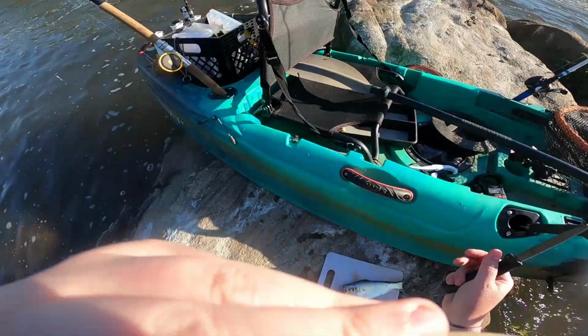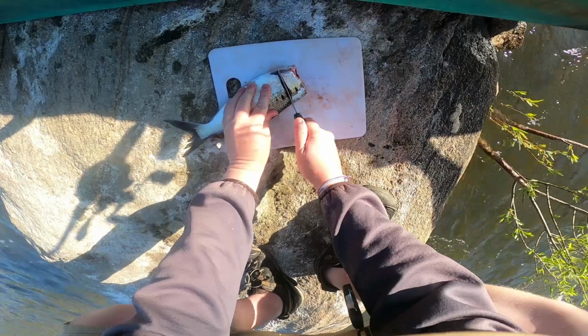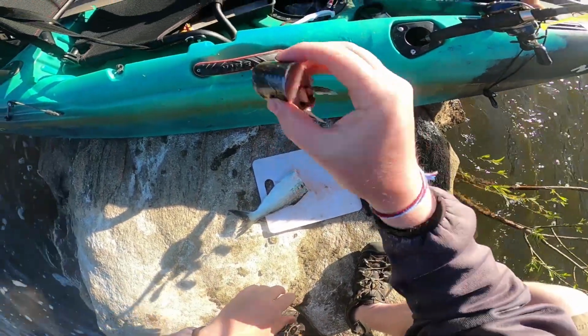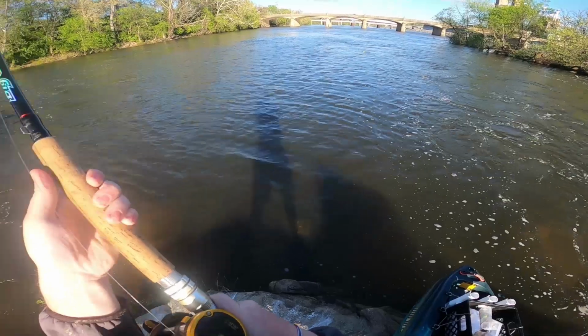All right, so I just reeled in my line. It turns out the big headpiece is gone, so I gotta put a new chunk on there. I was wondering why there was no bites. Look at that. Oh. Big takedown, big takedown, big takedown.